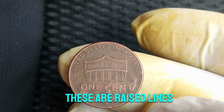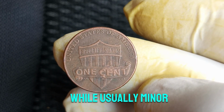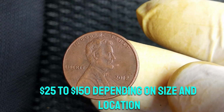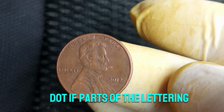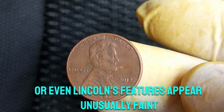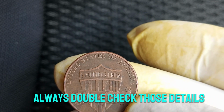These are raised lines or blobs caused by breaks in the die. While usually minor, some dramatic die cracks or retained cuds can bring in $25 to $150, depending on size and location. If parts of the lettering, shield design, or even Lincoln's features appear unusually faint, it may be a minting error. Always double-check those details.